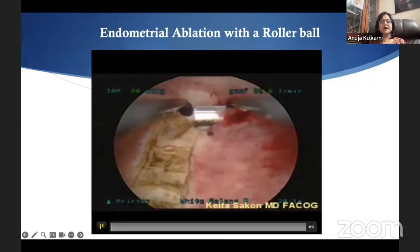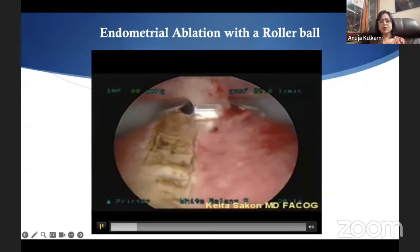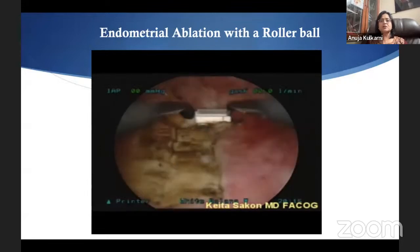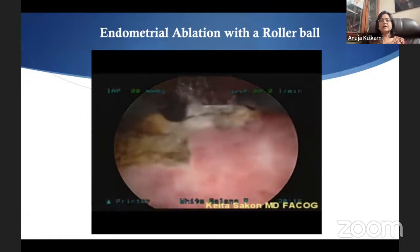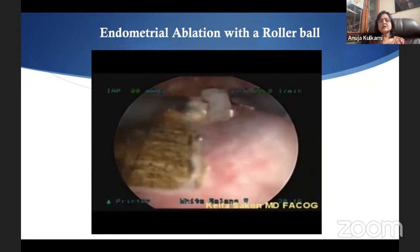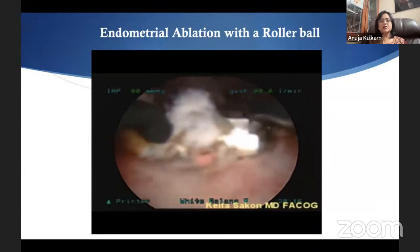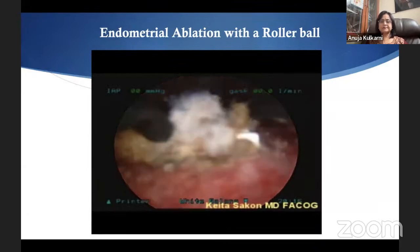Endometrial ablation can be brought about with the help of a broader electrode, which is the roller ball. We can use a continuous or a coagulating or an intermittent current. As already shown, intermittent current is more commonly used for fulguration.